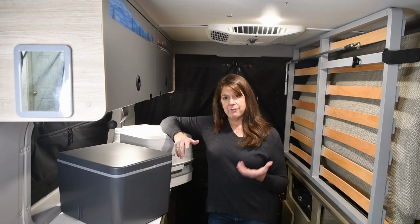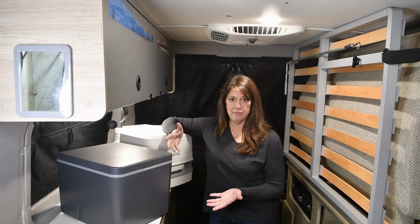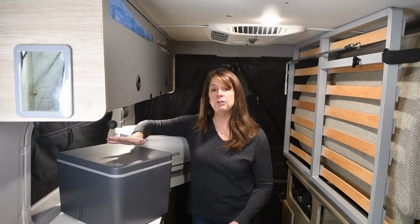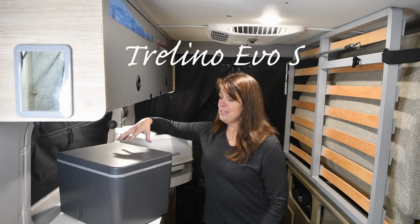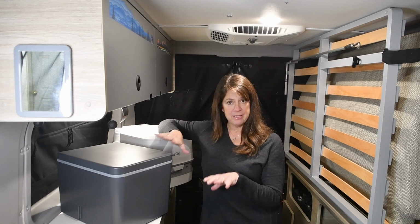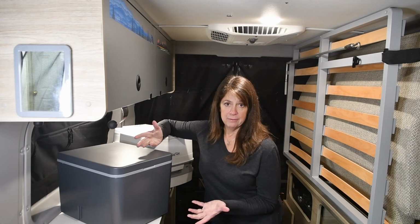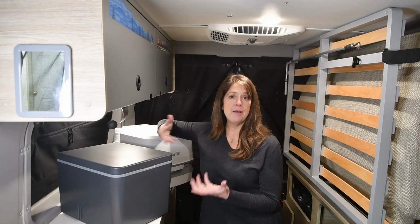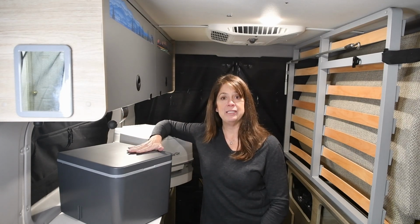When we were looking around for a smaller toilet, one that would fit in the cubby that we had available to us, we came across the Trelino composting or separating toilet. This toilet separates the solid and the liquid waste. They're not stored in the same place, and they're disposed of individually. It was a lot cleaner, didn't use any chemicals, and it was the right height. So that's why we went with this Trelino.